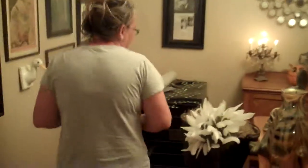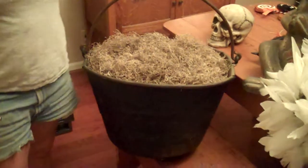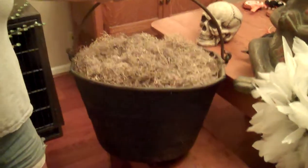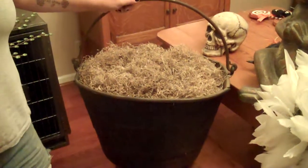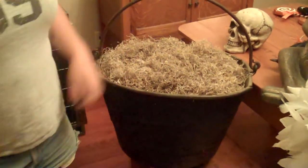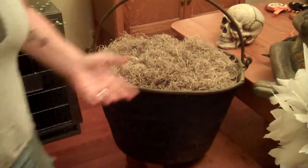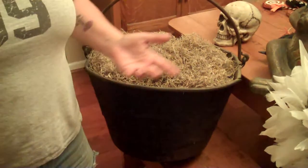And watch where you're walking. A few years ago, my dad found this big cauldron for me. This is not faux or fake, or something plastic that you would buy. This is a real iron cauldron. He found it at a yard sale for probably $10 several years ago and said, oh my goodness, I know who's going to like that.